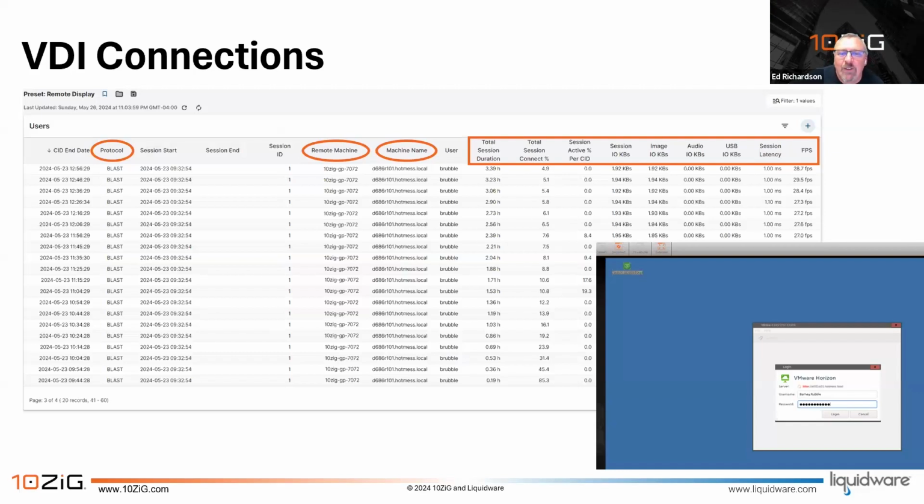Yeah, so this view here is the VDI connections view. I configured this view just to look at the remote display protocol. I wanted to see when the user session started, what remote machine they were coming in from, and also the VDI machine itself.